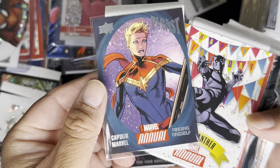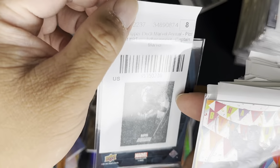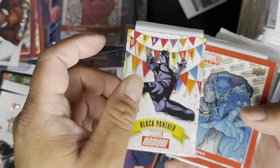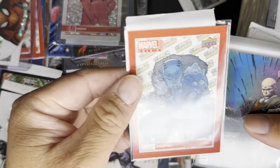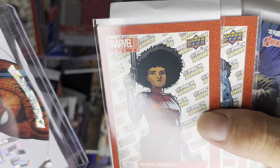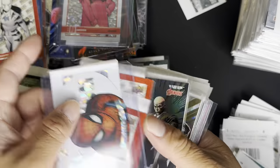Plot Twist. This is probably 00 or something like that. Oh yeah, this is an achievement card and a birthday card, which I don't think I have. Another Pack War, but this time it's for the 2019 and 20. It's from the same set. Never mind. Let's keep going.